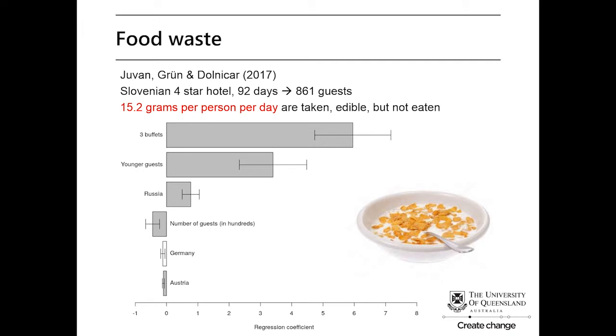So we also wanted to attack the food waste problem, and we found very interesting systematic patterns. So this is in a Slovenian hotel. First of all, you see, everyone in this hotel wastes about a bowl of cornflakes' worth of food per day. That's a huge amount. Food waste is a huge environmental problem, right? If you think of how many billions of tourists travel every year, this is a problem. But what we also see is some patterns. Now, that's specific to the hotel, right?